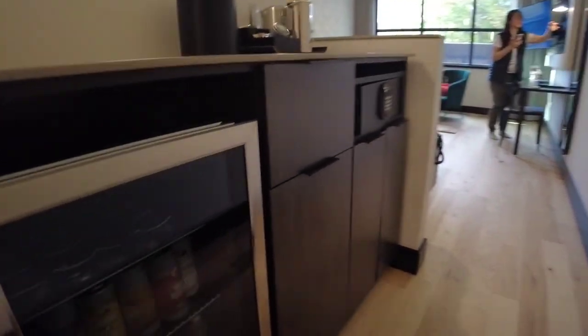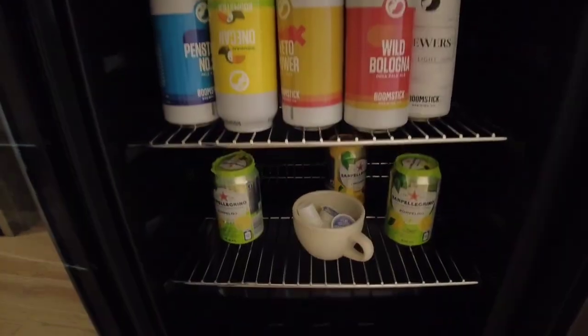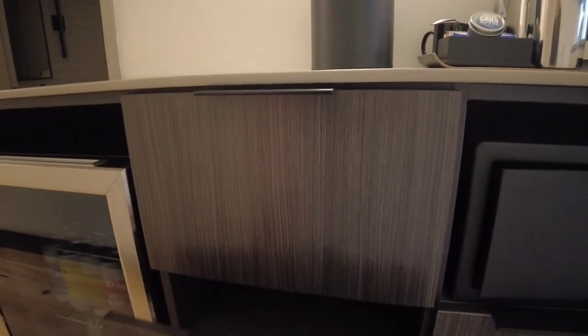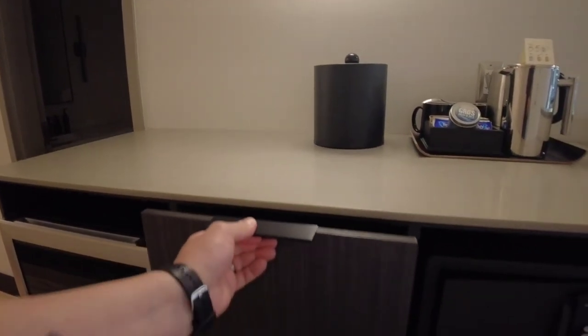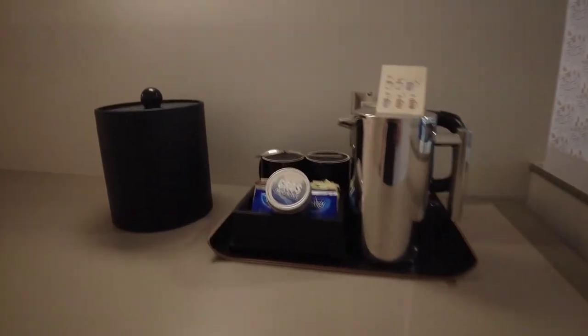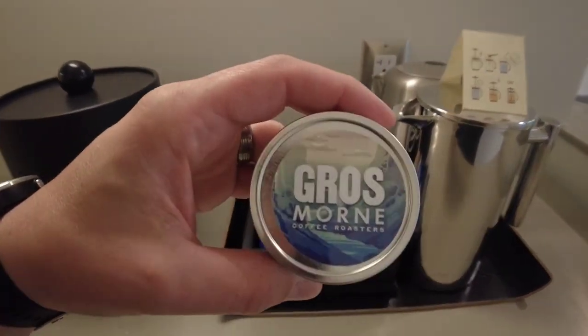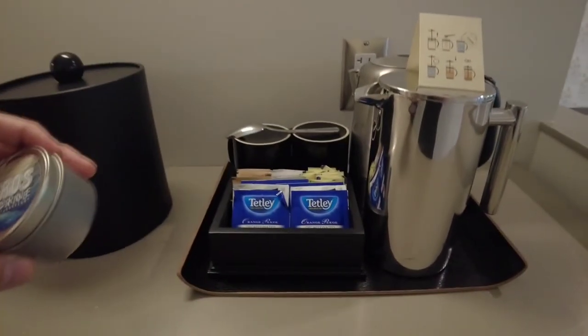Over here we have a bar. You can grab some stuff if you want it. The bar, I don't believe, is free. It's usually not free. Very nice drawers and cupboards here. You have a safe if you want to use the safe. And then coffee, which I believe the coffee is free. And you have Gros Morne coffee roaster.